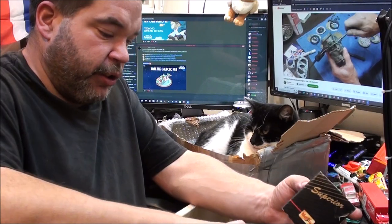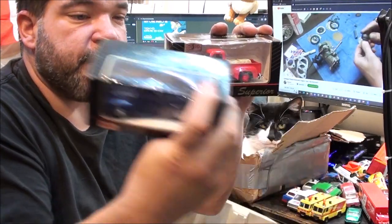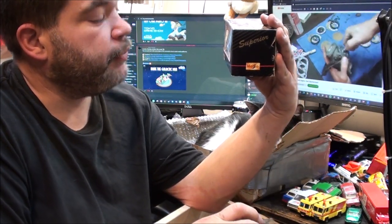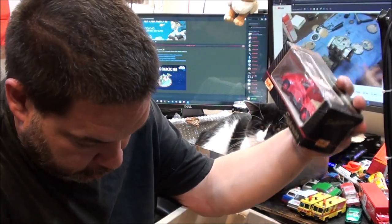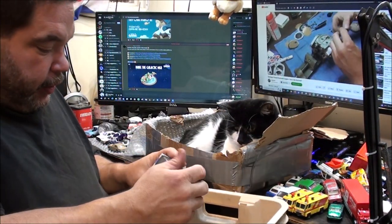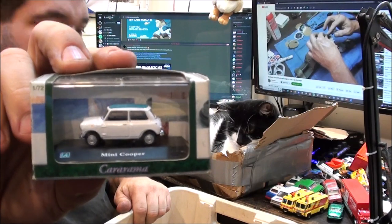Of these Maisto trucks as well, which I probably will be a rebel eventually and open these up. A red one and a blue one, and I prefer the style of the red one actually. I think the red one with the silver wheels would look nice. Pardon me. I need to put that with the model railway stuff. Little Carrera Austin Mini.